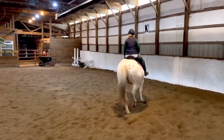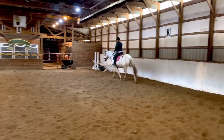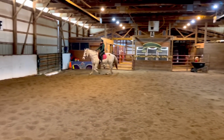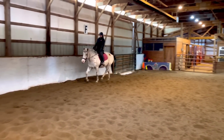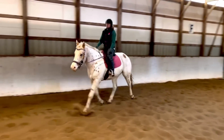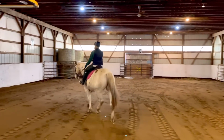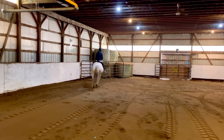So as you can see here, we're doing our circles. Sometimes I'll do more circles than just the 4. If we didn't get a nice bend and I don't feel like it was beneficial, that he's reaping the full benefits from the circle, then I will redo it. We're also changing rein here on the diagonal line, so we're going to go the opposite direction and work that way.